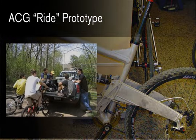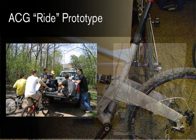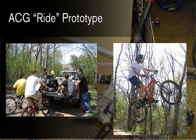We'll test these prototypes locally, or if, say, it's a bike that needs to be ridden down a big mountain, we often take trips out to Whistler, British Columbia, or to the Colorado Rockies to test bikes in a bigger hit application. That's one of the funnest parts of the job, though, is getting out there and riding the bikes that we really enjoy. It's a good time.